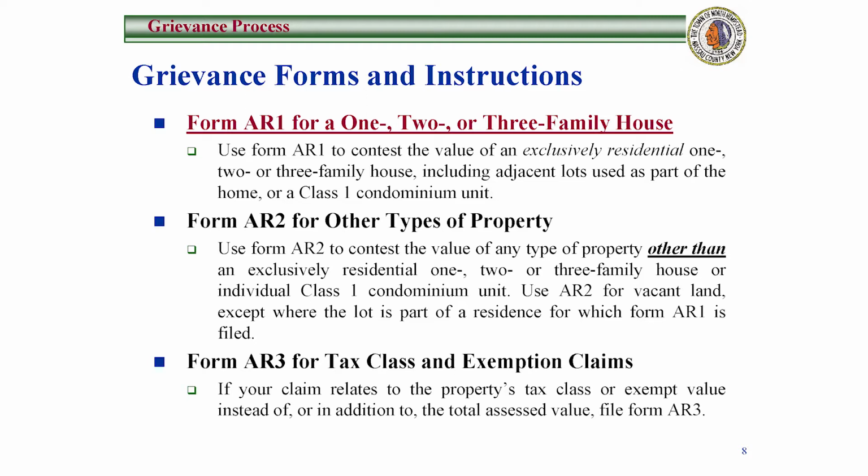That's what we sent out. You don't want to file the wrong form. That would be a reason for them to disqualify your grievance application. Also, you want to make sure it says the correct tax year. The forms we handed out should say 2019, 2020. That's very important. The forms from all the previous years are identical to this year's form. So if there are still some of last year's forms or the year before floating around, you don't want to use them because you could get disqualified.